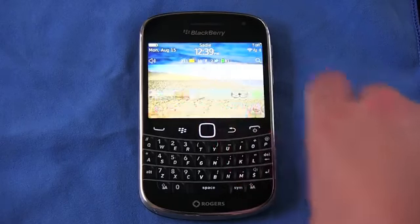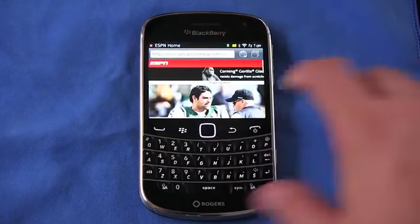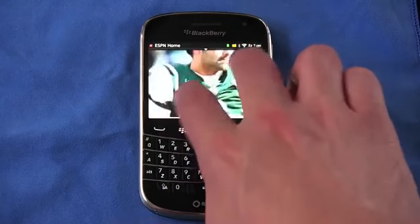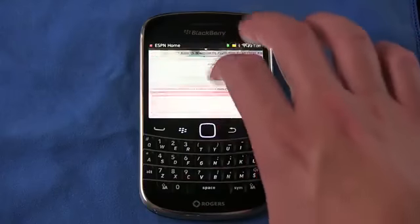But that's not the only kind of speed that you guys want to see. Let's check out some of the browser speed. So we'll go ahead and take a look here. Here's the mobile version of ESPN. On a BlackBerry of this form factor, check this out. Boom, pinch to zoom. And pretty fast pinch to zoom, I might say as well. Scrolling is very, very smooth here.